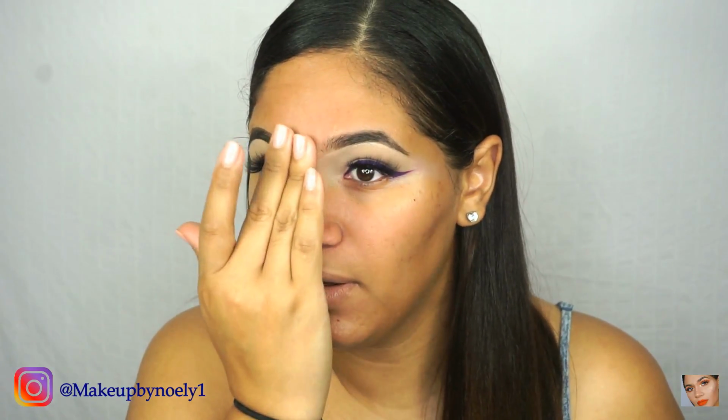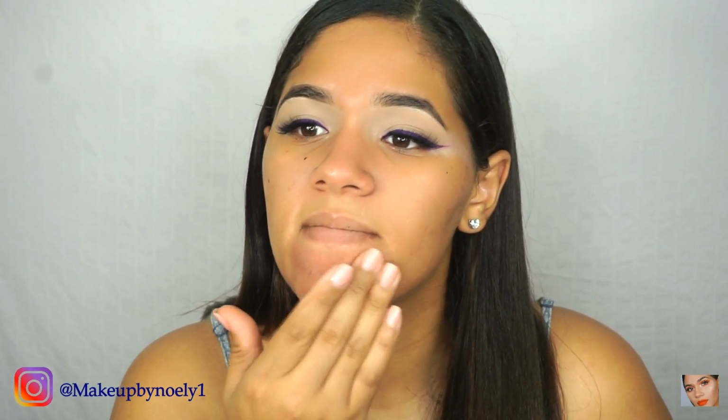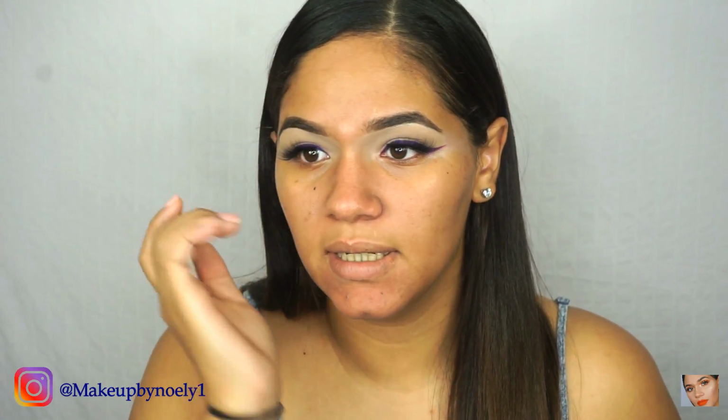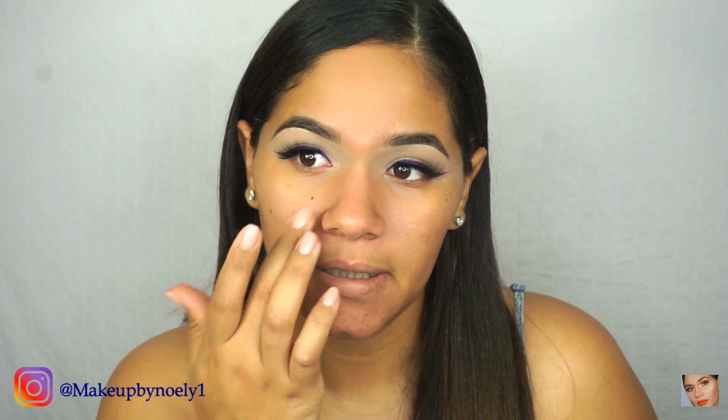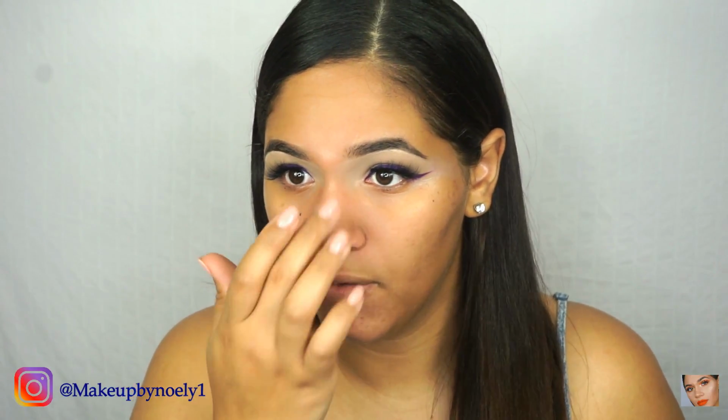I feel like if I keep rubbing it into my skin, it's gonna turn into little balls, because it is very sticky. And yeah, even on my skin I can definitely feel the cooling sensation that I was talking to you about. But it feels really nice. It dries the skin down, obviously, because it's a mattifying primer. But again, I've never tried a primer that feels like this on my skin before. Like a very cooling sensation. It feels very good.